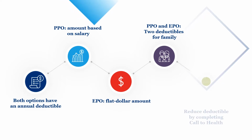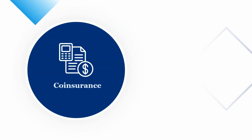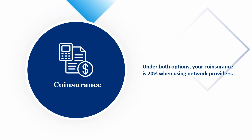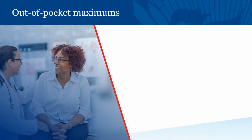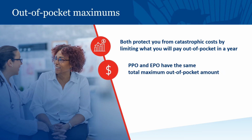Also, for both options, you can qualify for reduced medical deductibles next year by completing Call to Health. Once you've paid your deductible, coinsurance kicks in. Under both options, your coinsurance is 20% when using network providers. The fifth difference is out-of-pocket maximums. Both PPO and EPO protect you from catastrophic costs by placing a limit on how much you will pay out of pocket in a year in the form of copays, deductibles, and coinsurance. This is called the total maximum out-of-pocket amount.